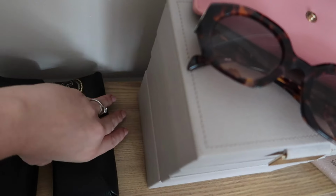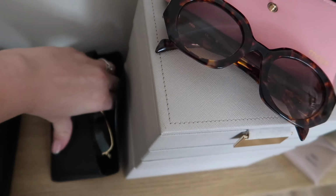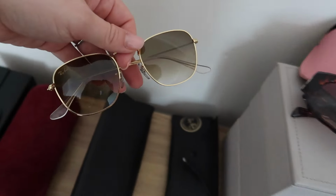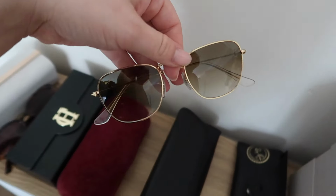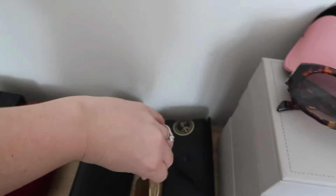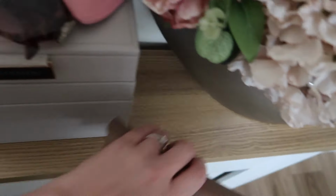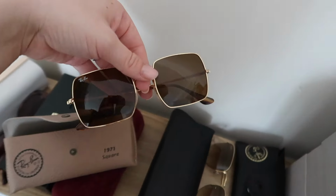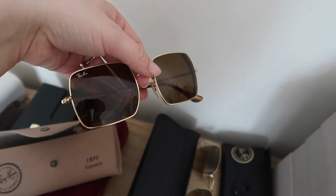I've got this pair, which is such a cute little pair. They're teeny tiny, and so light on your face, so I really like these. They're similar to the Holland Cooper ones, but a little bit more square in shape. And I've also got these Ray-Bans, which I normally keep by the back door so I can use them whenever I'm pottering outside in the garden, because again, they're super lightweight, and I really love the shape of them.